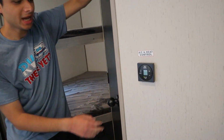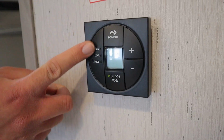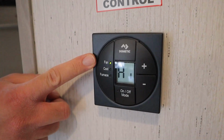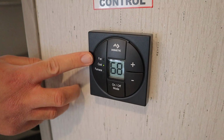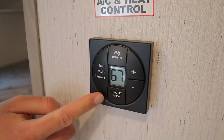Right outside the bathroom we have our thermostat. So all I have to do is just keep pushing this button to cycle through the different modes. So right now the system is off. I'll press it once, it'll go over to fan, so it'll just engage the fan on the ceiling. I'll press it one more time, now it's on cool, this is our AC. I'll push it one more time, it'll go over to the furnace.